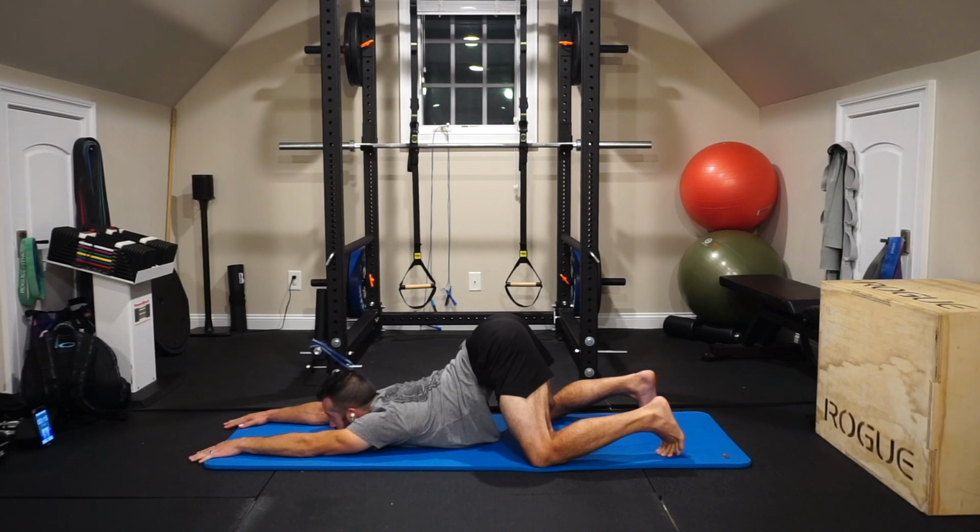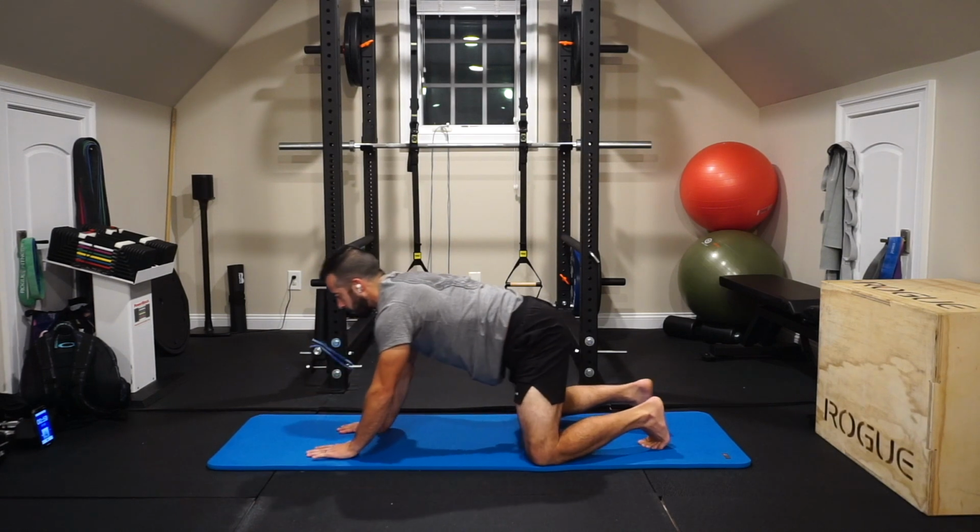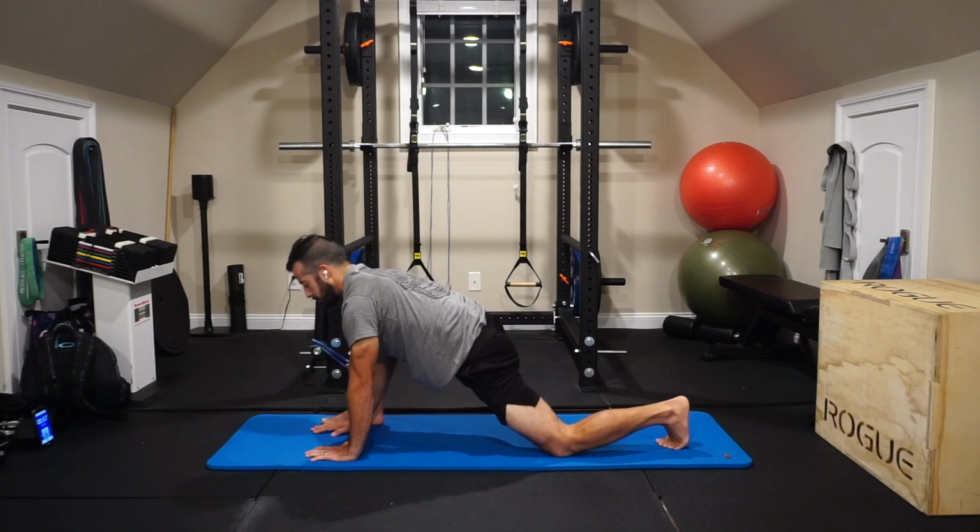Now, if you're getting blocked by your shoulder itself, you might feel some impingement or some restriction at the actual top of the shoulder where that AC joint is. That could be jamming you up a little bit here. So just do the best you can. If you need to, come out of it sooner rather than later.